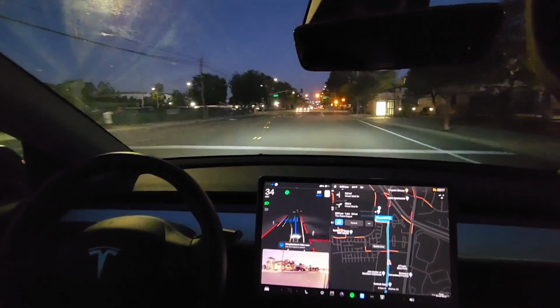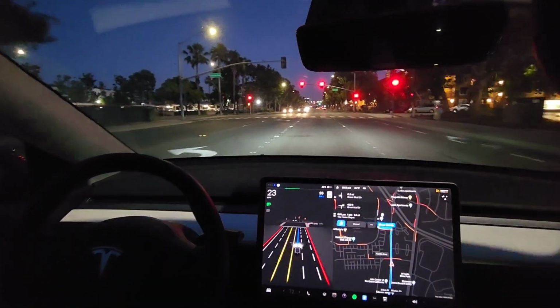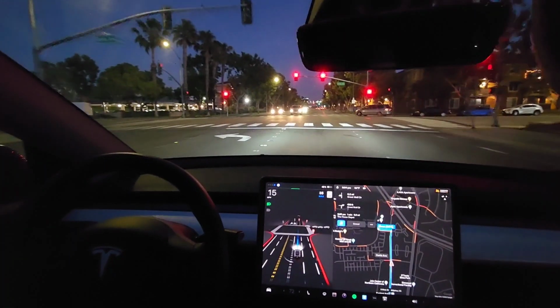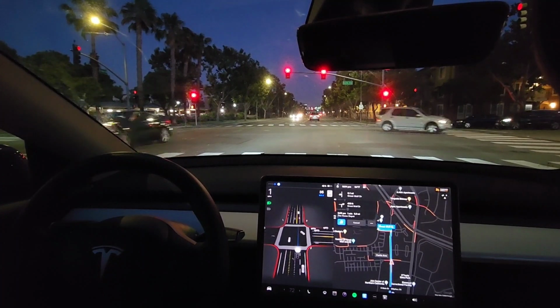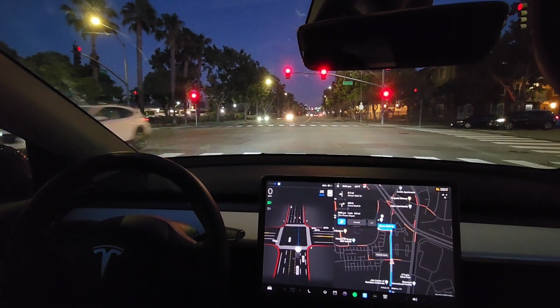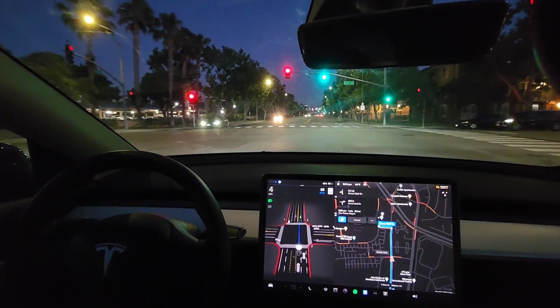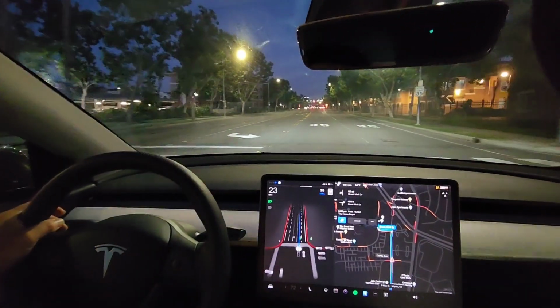Let's see, keeps the left lane good. Okay, I don't know why it's signaling again. So it was going a little bit into the right lane and it realized it, so it signaled to go back into the left lane. So that's good. Does really well.